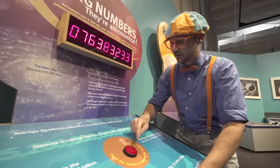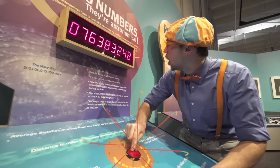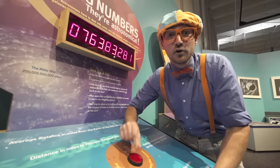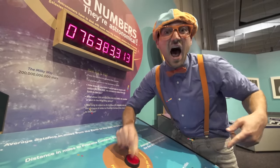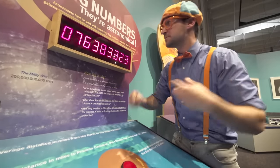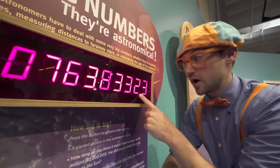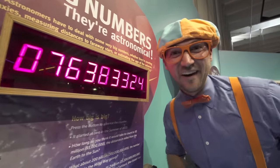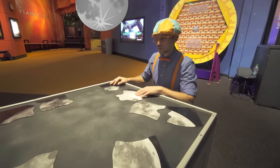See, it's at 3, 4, 5, 6, 7, 8, 9, 10. Every time you push this button, it goes up by one. So if you ever come to the Pacific Science Center, you can see what number it's at, because I am going to leave it at 76,383,323. Wait, no, 324. Hey, I'm just doing this puzzle of the moon.